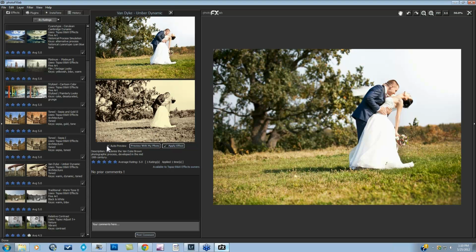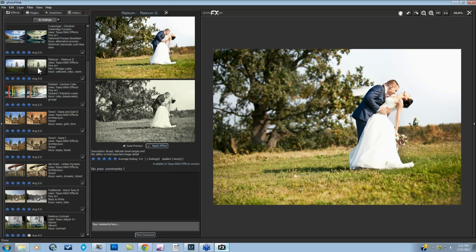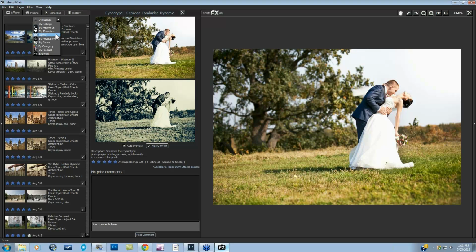If you want to preview all of them with your photo, you just press auto preview, and you're able to see everything change and see exactly which ones you might like for your particular preset or for your particular image. So quick application of presets is a huge deal here. So let's say I want to add a grunge look to this wedding photo.